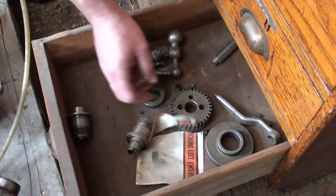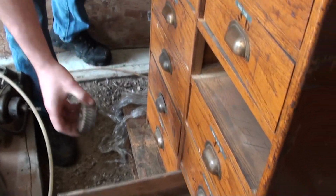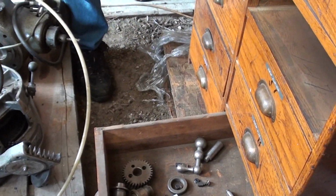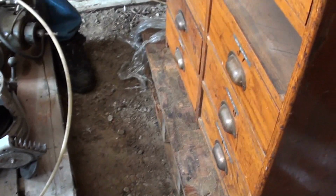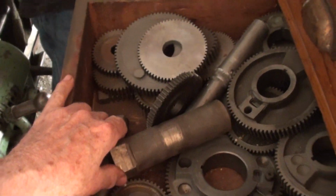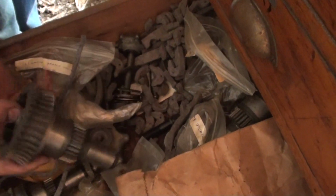Bridgeport part. I recognize that gear there, I thought. That's for the ram? Yes. There's a worm that goes into that, I believe. Yeah, the worm for tilting left and right. I replaced one of those on my mill years ago. All kinds of South Bend gears. Wipers. Felt wipers. That's for the clutch for the power feed.